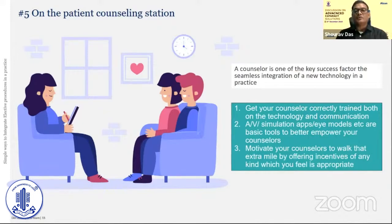Get your counselors trained well, both on the technology so that they understand it, and on the communication, what should be taught. Second is the tools: give them a lot of tools. Companies these days help you with many different tools. The fact is that many times they don't use them, because they're pressed for time, or they're not forced to use them, or they just neglect them. These are very interesting, important tools that patients really understand. Everybody makes a lot of effort in developing these tools, and with your guidance, if they use them, simulation applications, models, or everything, the caregivers and the patient will be able to better understand this technology and take an informed decision. And last is the takeaway, which is the motivation part of it.